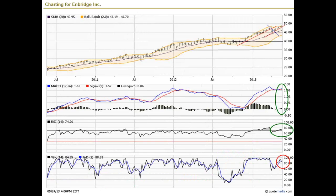Enbridge, 3-year weekly chart. 2 strong uptrends here, followed by a brief downtrend of about 2 weeks before it decided to turn back up. So again, a good sign there. As you can notice, there is no resistance because it's putting in new 52-week highs, which is a great sign.